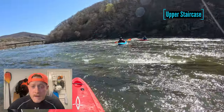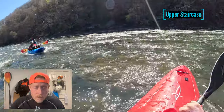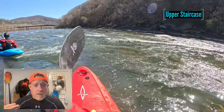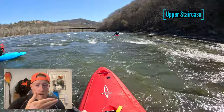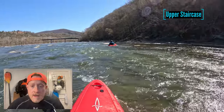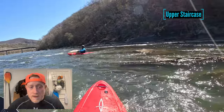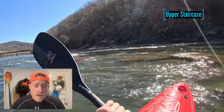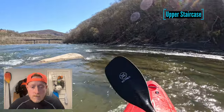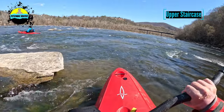You'll be in the lower staircase, I believe, once you go under the bridge, and you'll see us work our way river right, picking our way through where there's enough water. Then there's a natural sort of stopping point and we ferry along river left under some of the staircase until we're about in the middle of the bridge, pick our way down through there, and then continue our ferry along ultimately to river left, where we're going to play around on a pretty great surf wave. Enjoy.